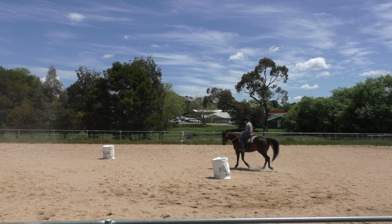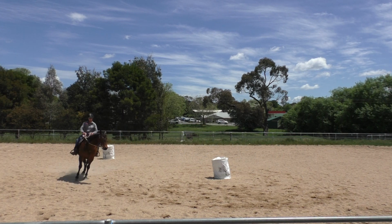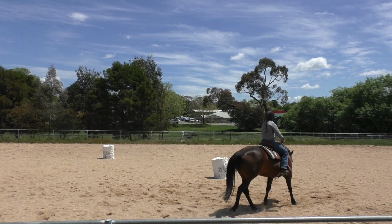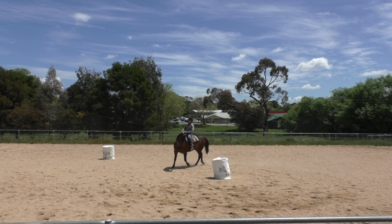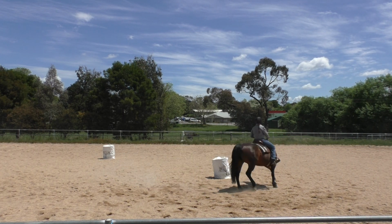So I'm spiralling back out now. See how calm he is when he gets back to the slightly bigger circle. If he's calm and he's settled, you might want to go on to do something else. But if he still feels a little wound up, if he still feels like he's a little too forward, if you'd like to work him a bit more, just spiral back to your circle.